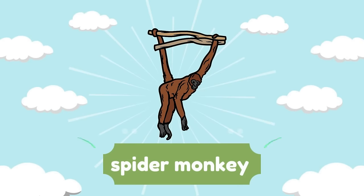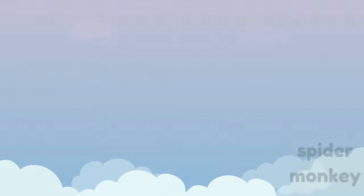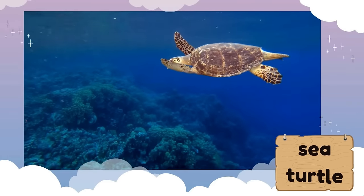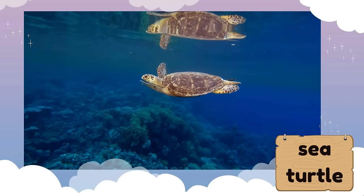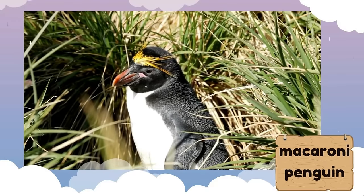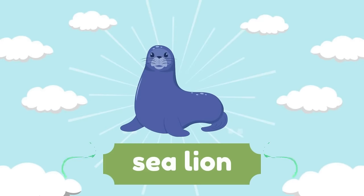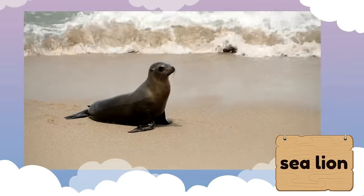Spider monkey. This is a spider monkey. Sea turtle. This is a sea turtle. Macaroni penguin. This is a macaroni penguin. Sea lion. This is a sea lion.